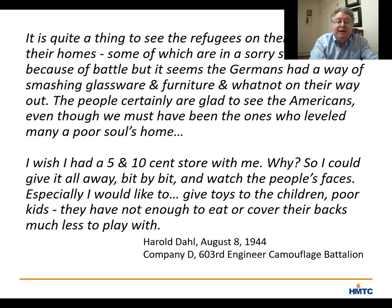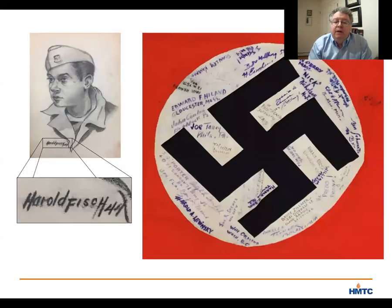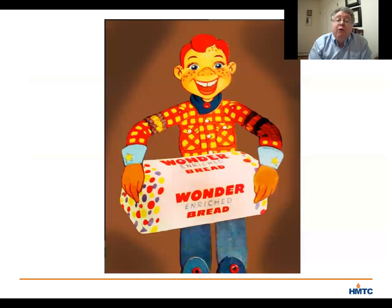Harold Dahl could not write about the actions of his unit when sending the letters home, but he captures in this little section some of the trauma that he was witnessing. There is one signature that's notably missing from our flag, the signature of Harold Fisch, the man who brought the flag home after the war. Even though he didn't sign the flag, he is on the roster of Company D of the 603rd Engineers Camouflage Battalion. And we know that he used his artistic skills after the war, becoming a graphic artist and working on the packaging of Wonder Bread and some of the art for the Howdy Doody show.